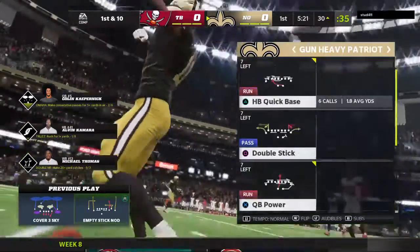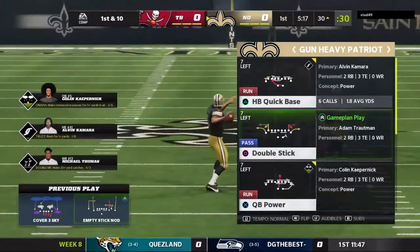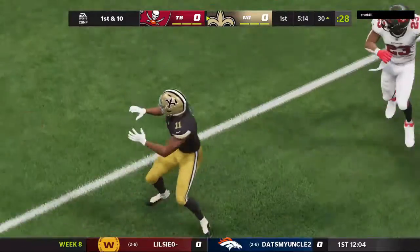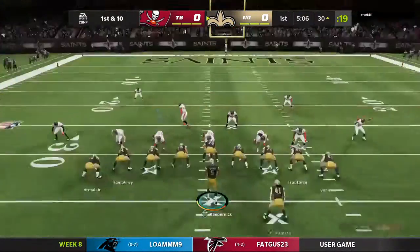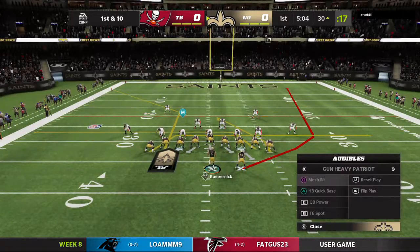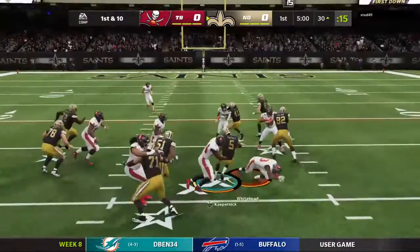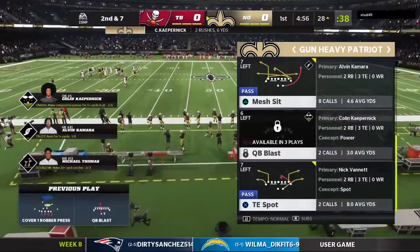And that's a more than acceptable read right there because it's zone coverage, so timing is everything. This time he waits for his man to come open, puts it right on him, and they pick up a first down. So from Buccaneer territory now, it's 1st and 10 at the 30-yard line. Give him 3 on the keeper there, and it is 2nd down.